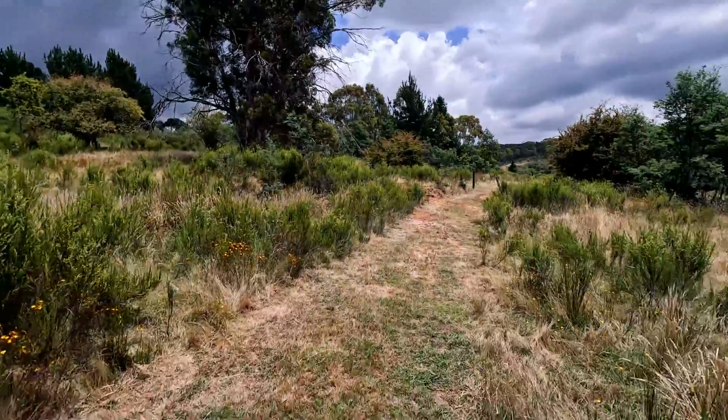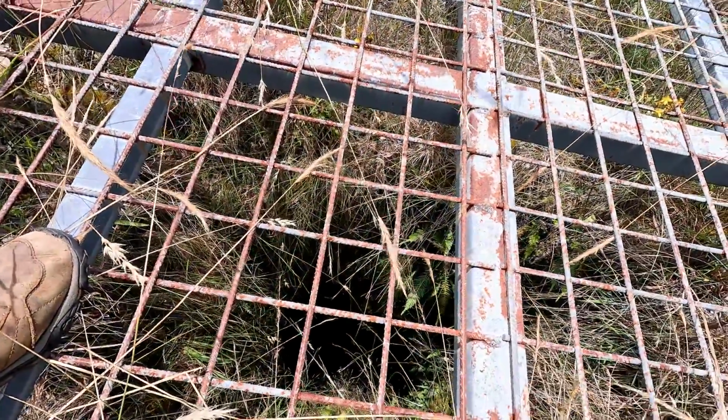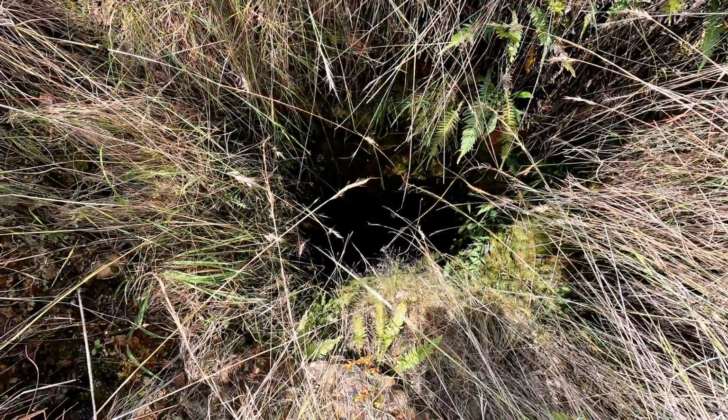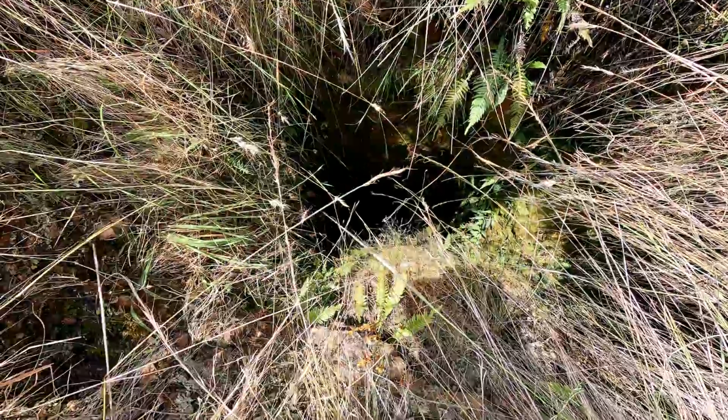Anyway, unlike some of these other mining towns, they've heavily grated all the open shafts. That's pretty mad.